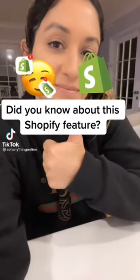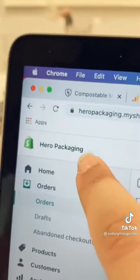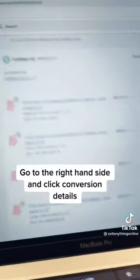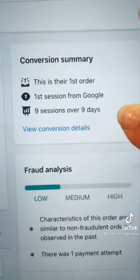Did you know about this Shopify feature? Go to your Shopify dashboard. Scroll through your orders and pick a random one. Let's go with this one. Go to the right-hand side and click Conversion Details.